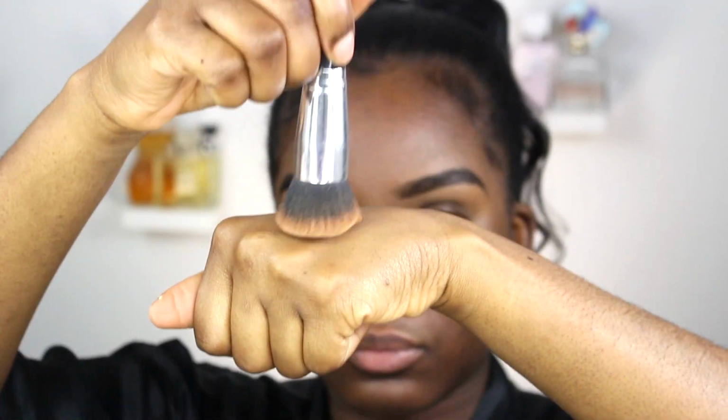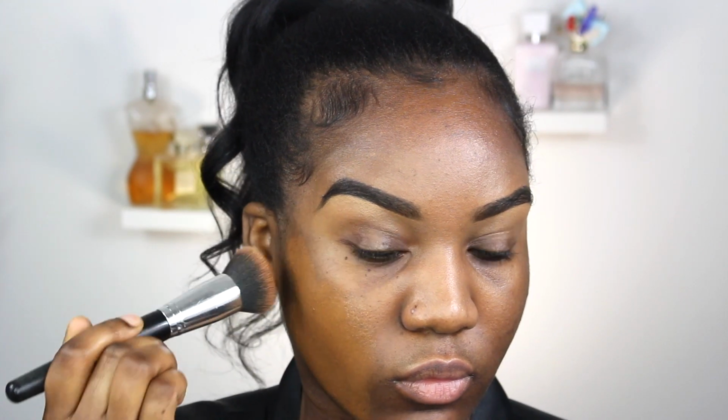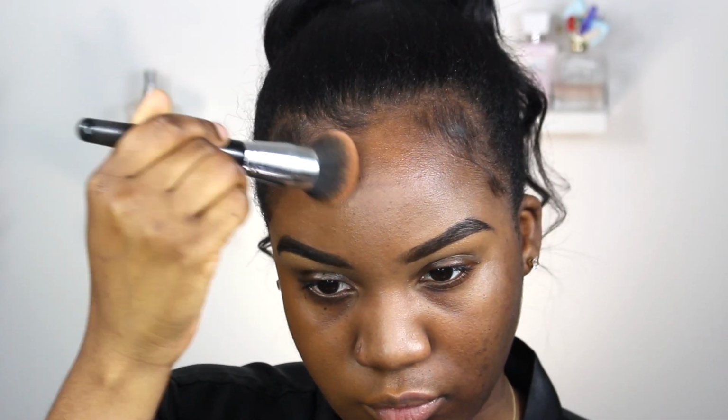So depending on what kind of look you're going for, you could use a brush or a sponge. I opt to use a brush today. So I warmed up the product on the back of my hands, and that way I have control of how much product I'm putting on my face rather than putting it on my face and then blending it out and realizing I have too much on. So I pump it on the back of my hand, warm it up, and then just lightly apply it to my skin. And this is just going to control the amount.